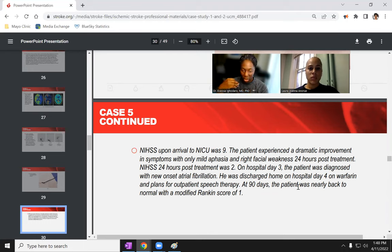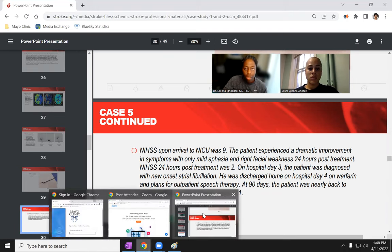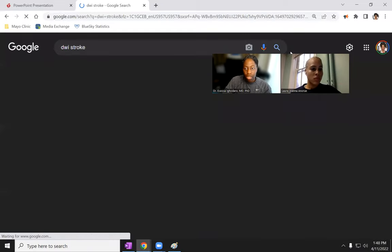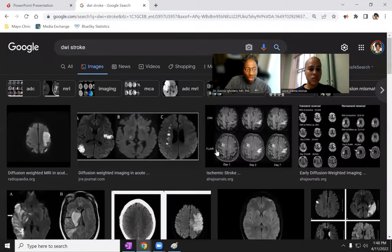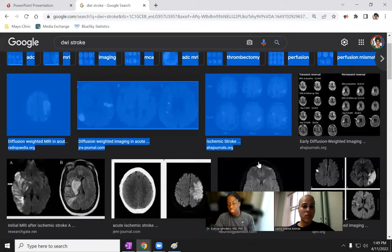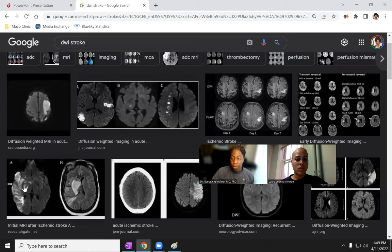Given that they started him on warfarin means that even though his NIH stroke scale was huge, he probably had a lot of collaterals and penumbra, so he wouldn't have any DWI findings. Because we saw in cases yesterday that you can have a huge stroke but not have any findings on DWI. Once you have findings on DWI, it means this is pretty much dead tissue. So he did have a huge stroke. They removed the clot on time, and probably had little evidence on DWI.